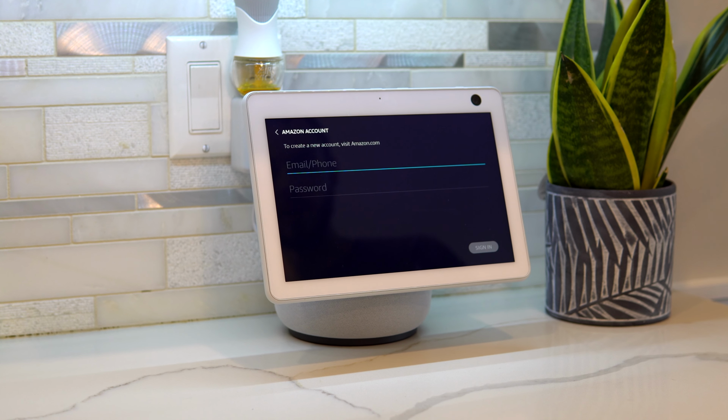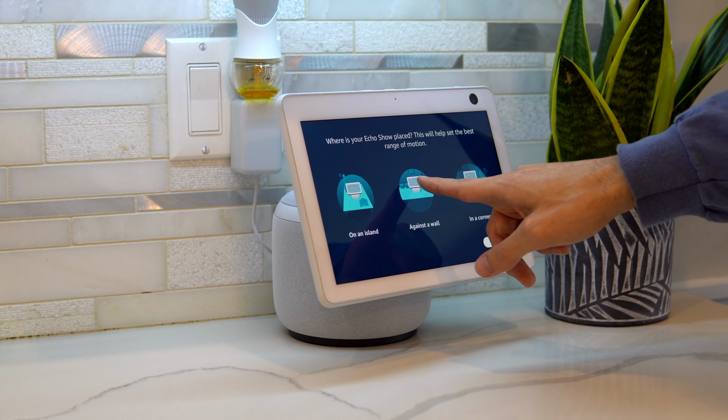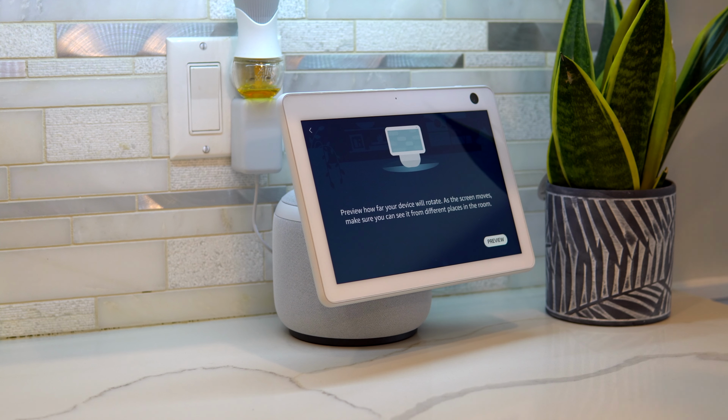Setup is very straightforward and includes signing into your Amazon account, connecting to your Wi-Fi, and also setting up the swivel. It will present you with 3 different options as to where the device will be located: centrally on an island, up against a wall, or in a corner. I've placed mine up against the wall where my previous Echo Show lived.